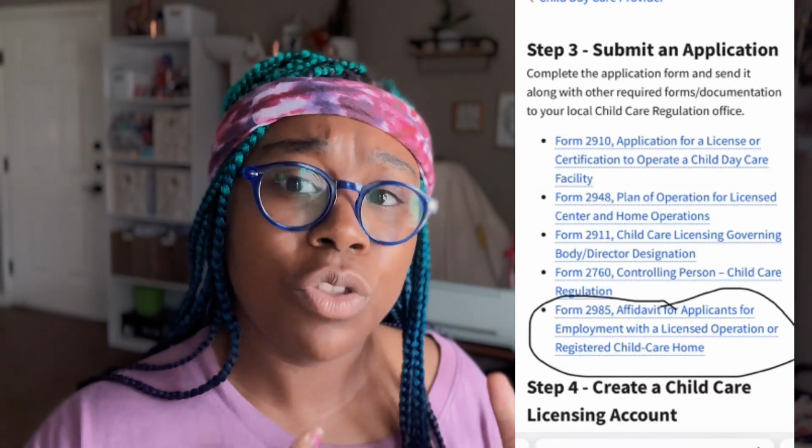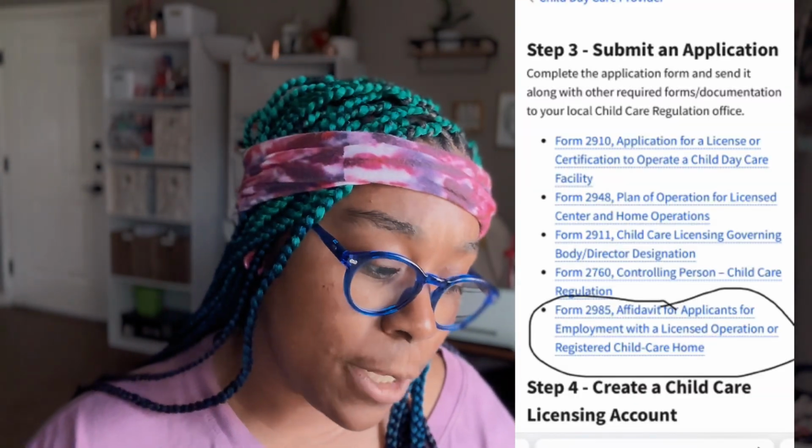So there's that. The next thing is you have to get an affidavit signed. I'll also try and link this below. If not, you'll see it when you go in the portal. Like when you open up your portal, you're able to see that affidavit. You can get this notarized.